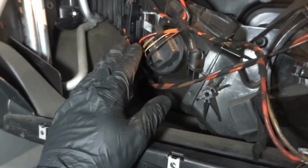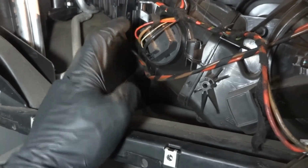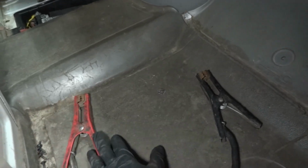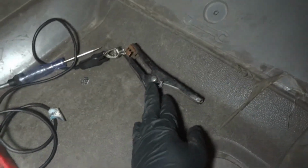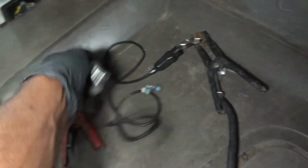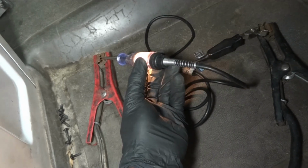Okay, so since our blower motor is running all the time, I don't think we have a power and ground issue, but I'm gonna check my powers and grounds at this regulator anyways, so let's do that now. I have these two clamps connected to the battery, so these are jumper cables, and the black alligator clamp over here is ground and the red one is power. So I'm gonna connect my test light to ground. If I touch power, my test light should light. Right there, my test light lights, so we have power there.